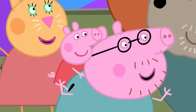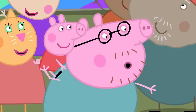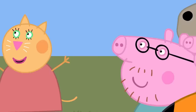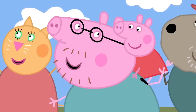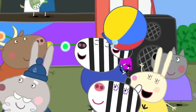We'll come and find you soon, Mummy Pig. What? I said we'll come and find you soon. But I don't need a spoon. George! Whee! Everyone is dancing! It's like being in a big dancing swimming pool! Ho ho ho! There are even some inflatable beach balls!